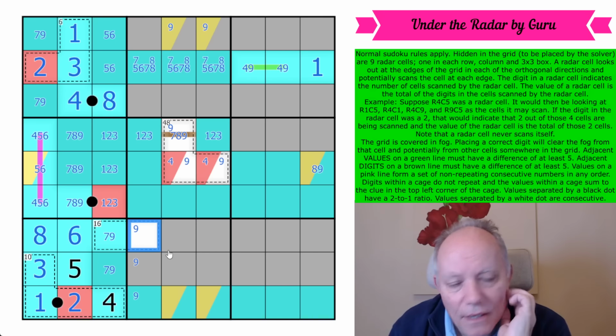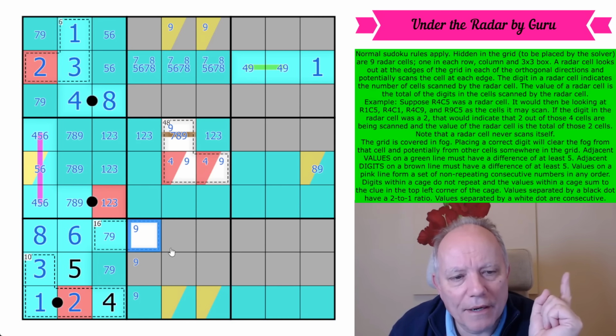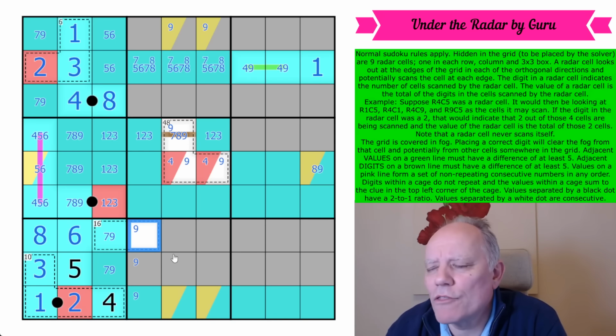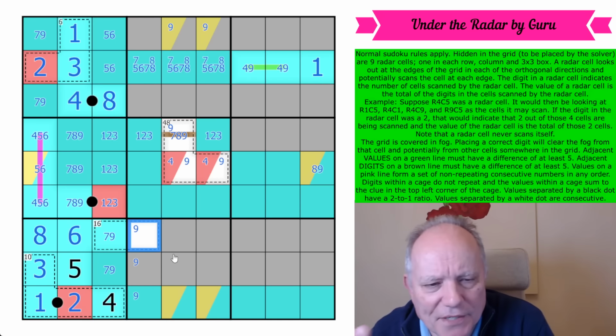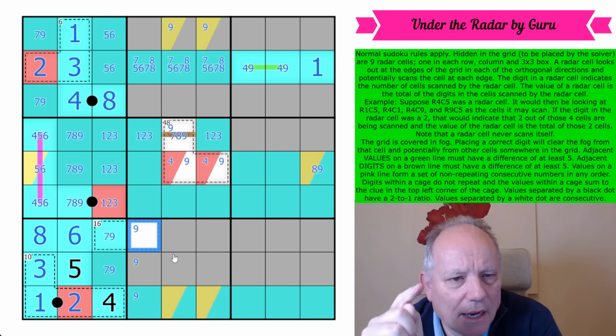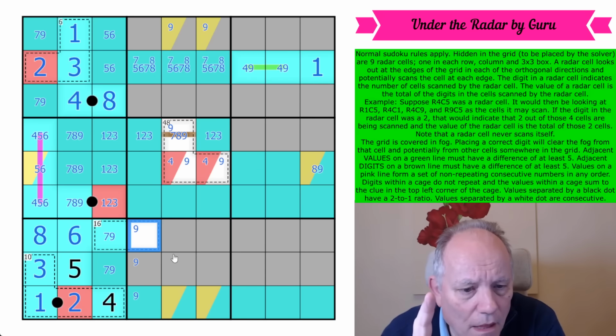Sorry. Anyway, this is a corollary of my thing about 1, 2, 3, 4 are the only possible digits in radar cells. And it's a corollary I hadn't thought of before. Every time you get 5, 6, 7, 8 or 9 in the puzzle, they have their natural value because they can't be radar cells. Why is it that that didn't occur to me immediately? I don't know, but it's true.